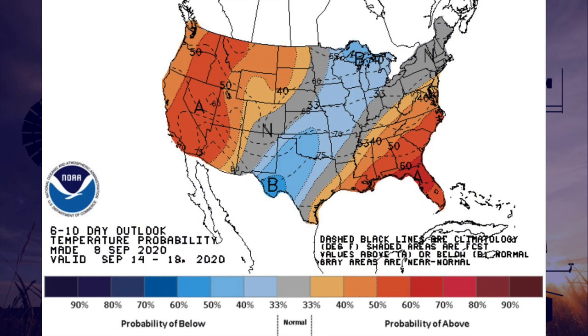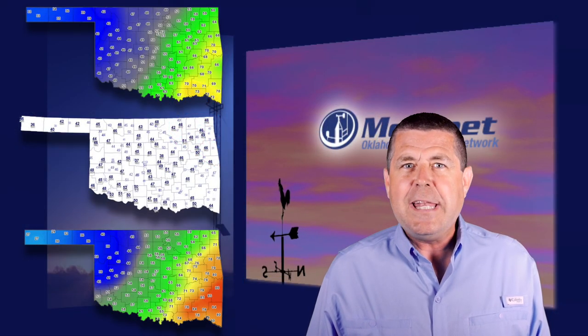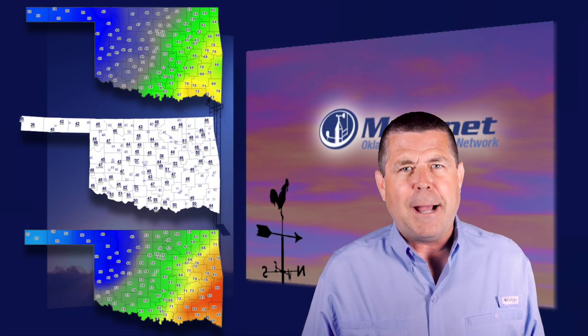While the extremely cool temperatures tended to moderate relatively quickly, it is likely that we will remain at least below normal next week as well, as indicated by the blue colors in this forecast map. Gary is up next with the rain impacts to the latest drought maps.